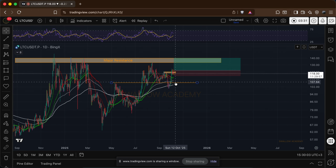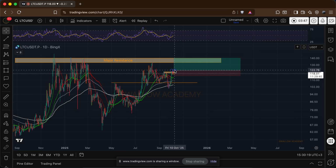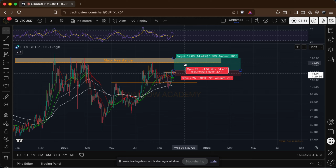So overall, markets are showing pretty good recovery since the start of October, so expecting October to be overall bullish, as September was a full red month. So anyways, let's wait for the breakout. As soon as we get the breakout on the smaller time frames, we are going to look for an entry, and from there on just glide into this area.